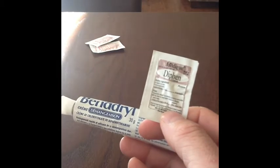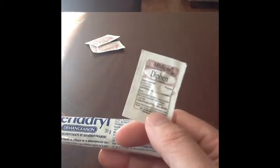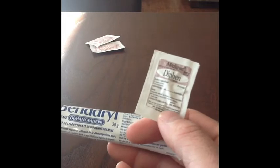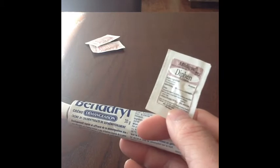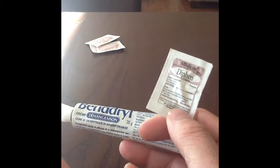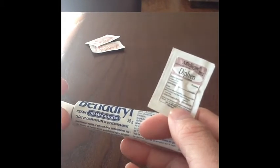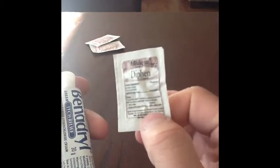Even if the patch is safe to use on regular use, it can become a danger if used in that manner. So just be aware. A lot of times you'll see on the patch that it says do not use in a sauna, things like that. Anywhere that your skin would open the pores or have more circulation because you're trying to liberate some heat, the patch will absorb more. It's the same thing for the cream. So be careful when you use those things.